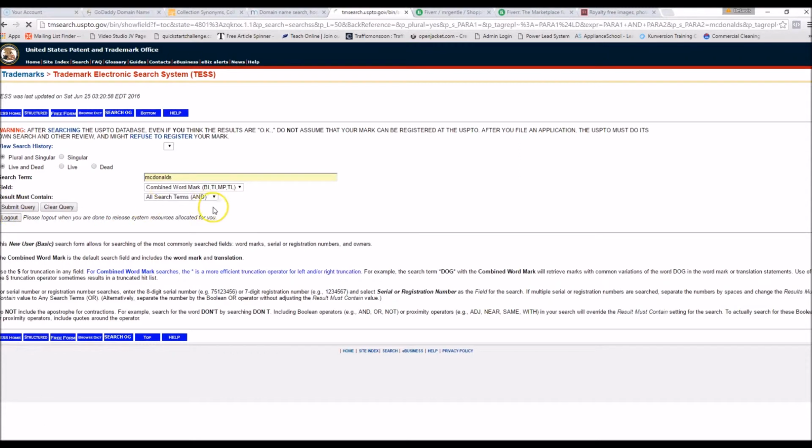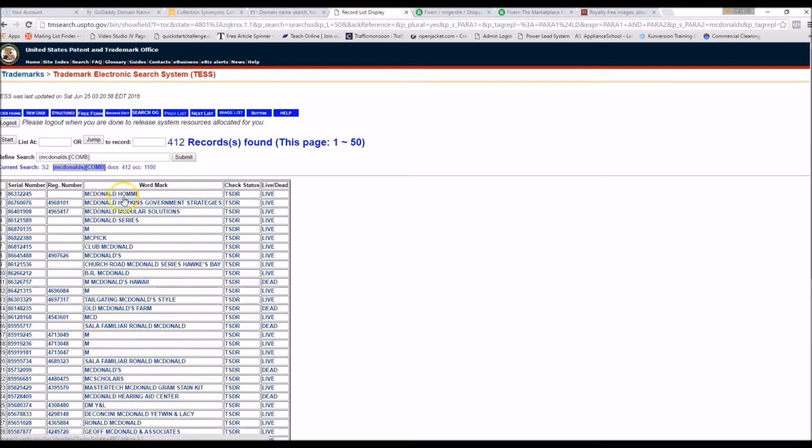You just hit submit query, and you'll see all types of McDonald's. I'm sure if you go through here, you'll see the McDonald's food chain somewhere. I wouldn't panic if my name was taken, but if Flawless Selection was taken, I can change it around somewhat to be different. I'm not a lawyer, so I'm not going to get too deep about that, but you can change things around.